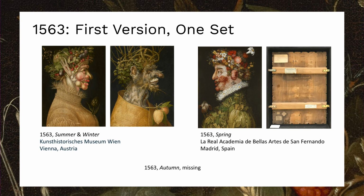And I do want to point out that this is the only version that was painted on wood. All of the other versions are painted on canvas. Arcimboldo painted this particular set before being named court painter. So after his appointment by Maximilian II, his budget would have allowed him for more expensive materials like canvas and better wood for framing.